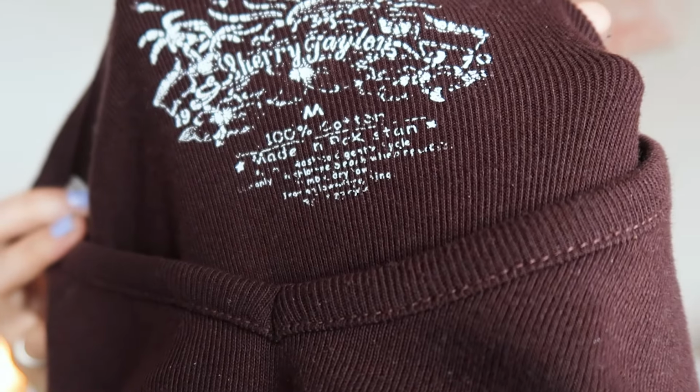The first thing that I picked up there was this brown v-neck sort of cotton t-shirt. The brand is Sherry Taylor, and I think it's probably from the early 2000s because I kid you not, the description is written in Comic Sans. But I just feel like this is the perfect sort of effortless basic. I was looking for a deep chocolate brown top, and so I'm super happy that I found this one.